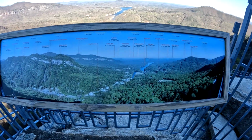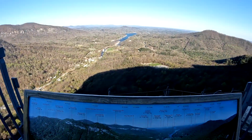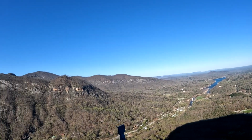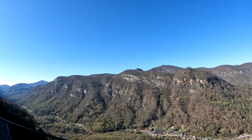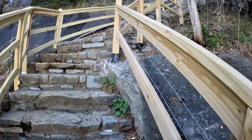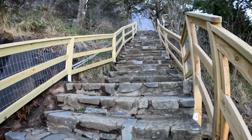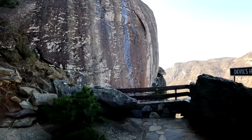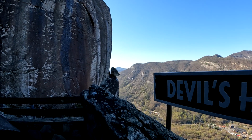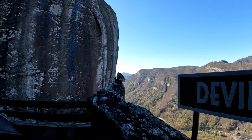So here's the big map. All the different little outcroppings and everything else. There is a wonderful view. So Austin and Chris decided to extend their hike. They went up even higher. There's a place called Devil's Head, an exclamation point. So they're off to Devil's Head first. Yep, sticking off the side of the rock. That's pretty cool.